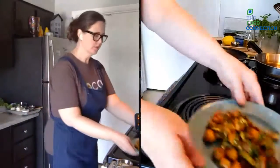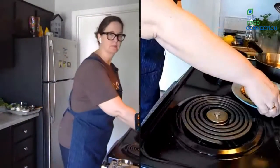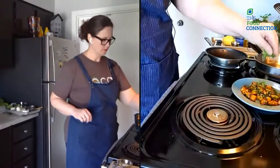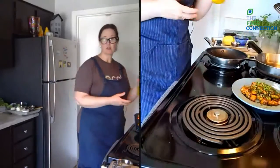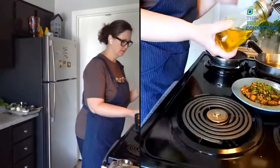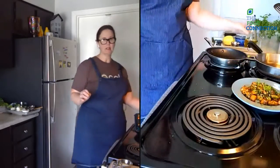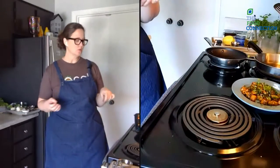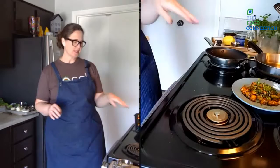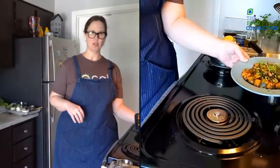And to serve, let's see, I'll put it here. We're going to put on a little extra cilantro and an extra drizzle of olive oil. And it makes a beautiful side or a salad all on its own. You can serve it hot. You can serve it room temp. It's a perfect spring dish.